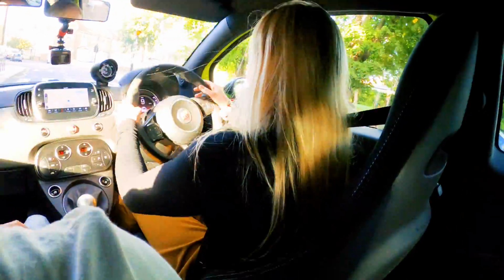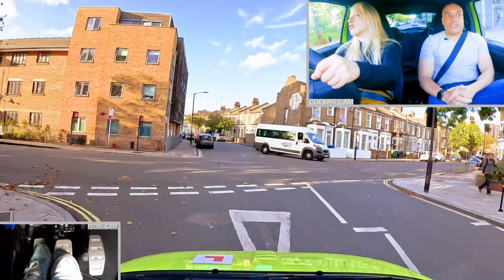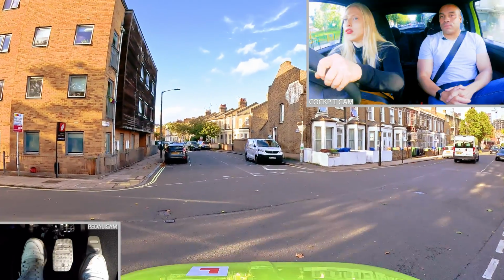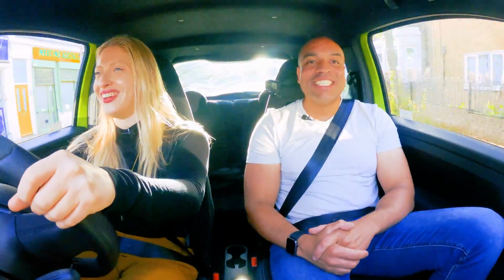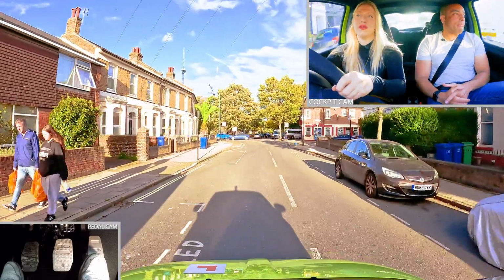Turn right at the giveaway line. Okay. Position, speed. Oh, so meaty, isn't it? It's got so much. Yeah. I have to say I'm liking it already better than the Mercedes after this 1 minute of driving. Me too. Let's go left, first exit on the roundabout. Mirror.